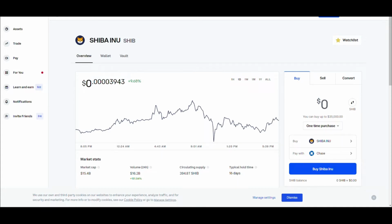It's really easy to use. The platform is really simple to use. It's user friendly. It's almost like using Robinhood. Basically, that's how easy it is to use. So overall, I recommend Coinbase.